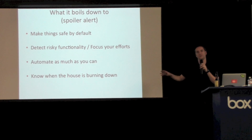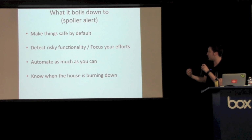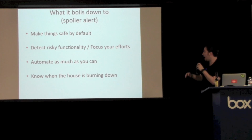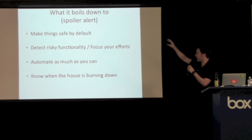Automate as much as you possibly can, right? You should be looking at this in your daily actions, not just as an AppSec team, but as a development and operations organization. How can I automate as much of this as I can so I can focus on other areas?